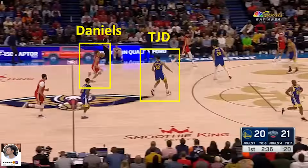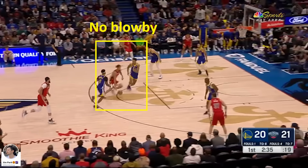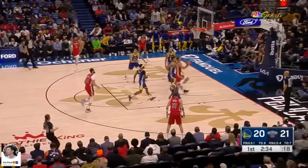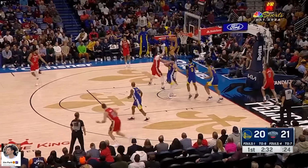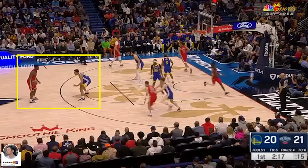Next time down, Dyson Daniels sees a big in front of him, thinks it's sweet, and attacks quickly thinking it's a blow-by, but he quickly finds out that Trayce has great mobility as a big man and follows him all the way to the rim to deter the shot. Bigs like Looney are not capable of playing this kind of perimeter defense, as they are too slow-footed and do not contest at the rim with any aggression. Trayce, and it's a turnover.